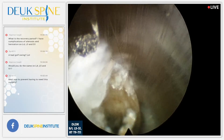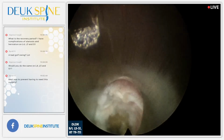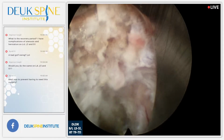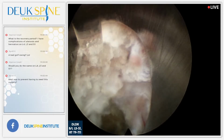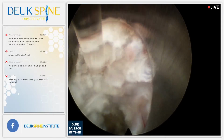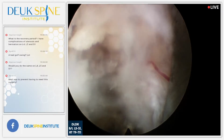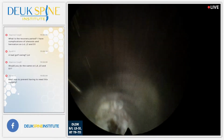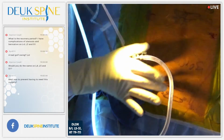So the spinal cord is literally right here. Kind of want to see it as we come out. We're just to the side of it. So that's the foramen we're in right now. There's the facet joint right there. It's a little bit arthritic. The spinal cord is medial, so it's protected by the facet. We're done. We got one more disc to go. So you're not even seeing the spinal cord. That's how protected it is with this technique.